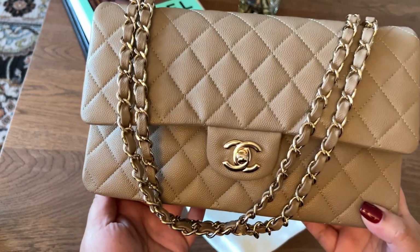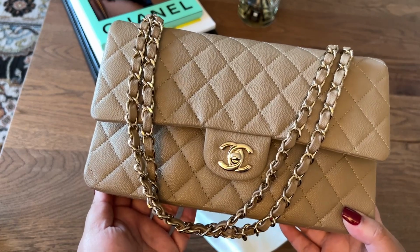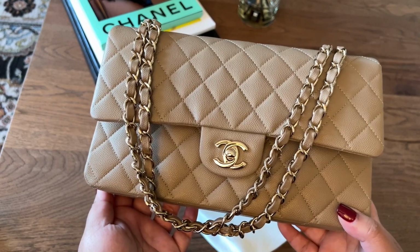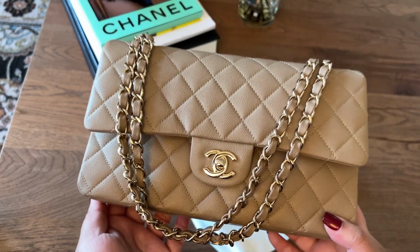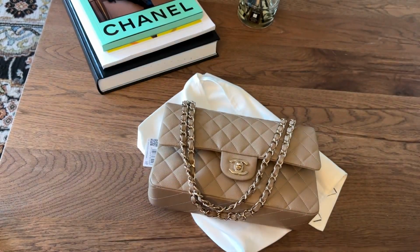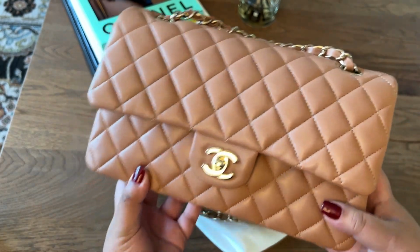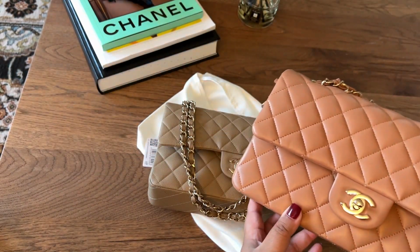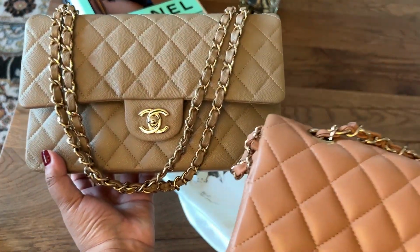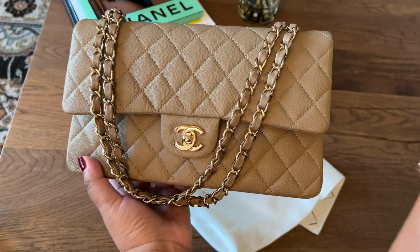And when I saw this, I just felt like this is going to be an easy one to match. You know, I have the caramel and I love that color, but it's a little more difficult to match than I thought it would be. You know what? Let me go grab it. She's gorgeous. She's a rock star. And, oh wow, next to it, they look so different. And it actually makes this look a little more taupe than if not for next to it.